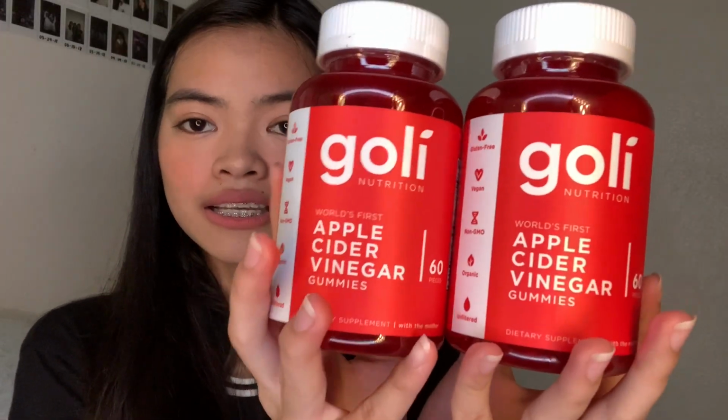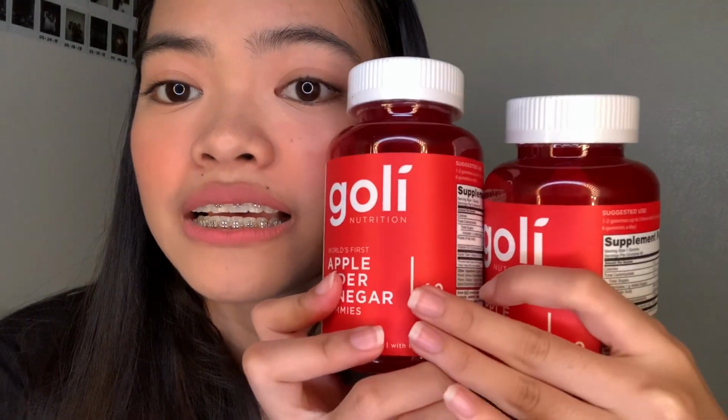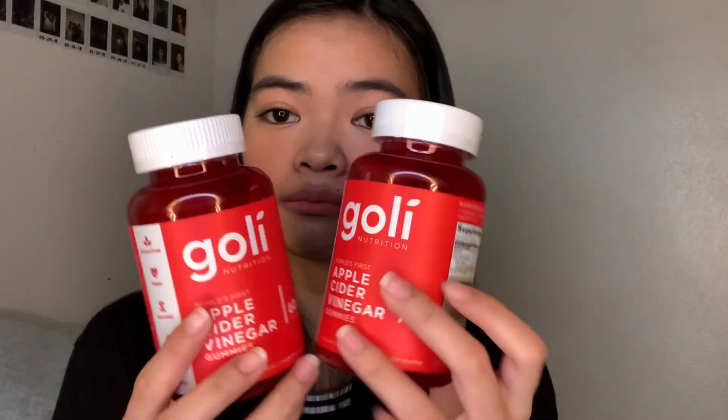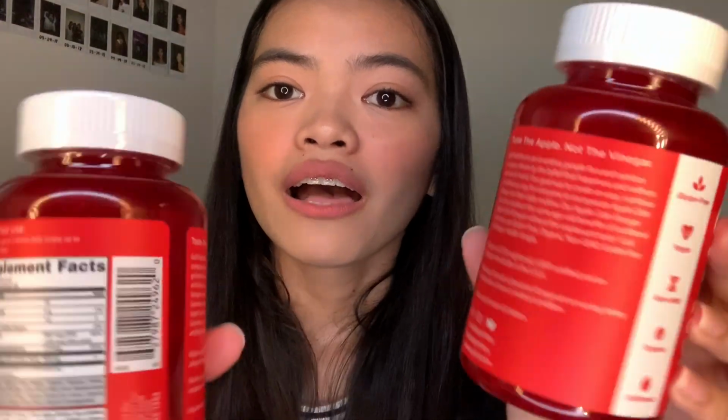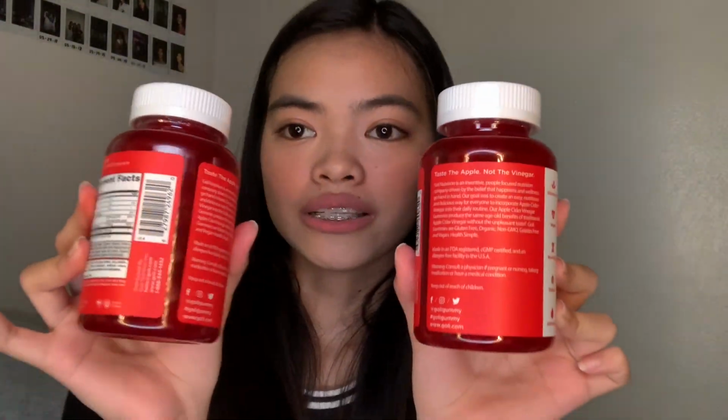Ang ganda yung itsura niya. So, 60 pieces yung laman niya per bottle. So, yan guys. May instruction naman siya dito kapag binili niyo kung paano inumin. Like, 2 gummies up to 3 times a day. Tapos, may mga tingin sa likod na hindi ko naman babasahin kasi hindi naman ako iinom. So, yan guys. We just got 2.